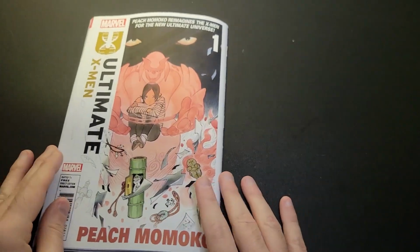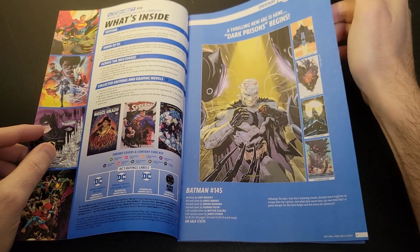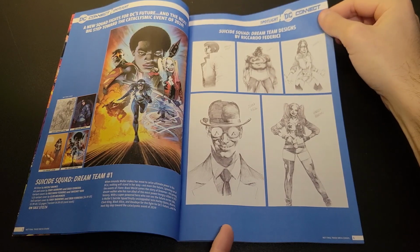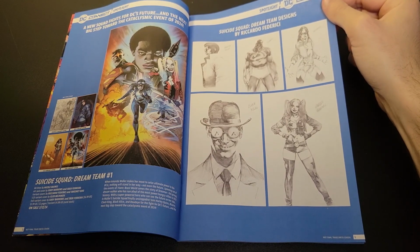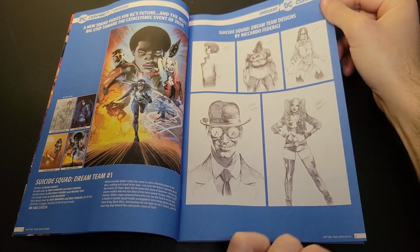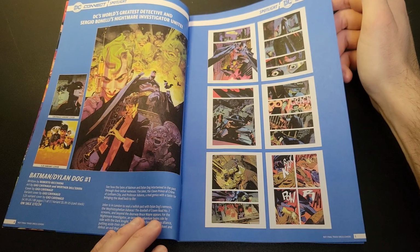Alright, let's move on to the DC one. Alright, so a new arc looks like it's starting here in Batman 145. Yeah, I think this is a different style than Federici normally does. This doesn't seem as detailed and tight as his other stuff. I could be mistaken, but I don't think I am. We see a lot more of the fading into the white, the negative space and stuff, so that's kind of interesting. He just kind of does his own thing, so I can appreciate that.